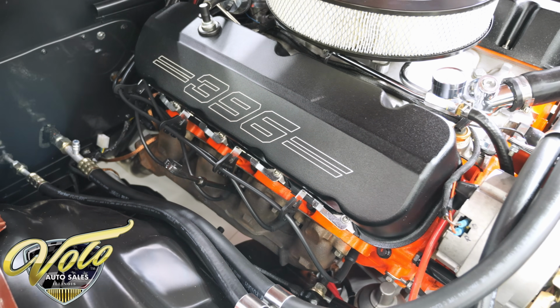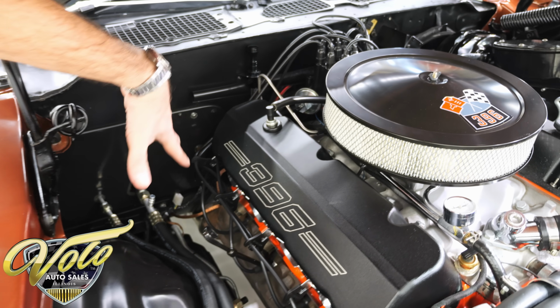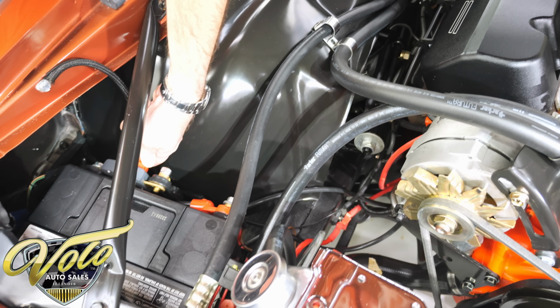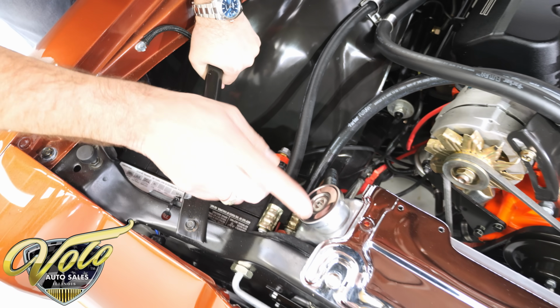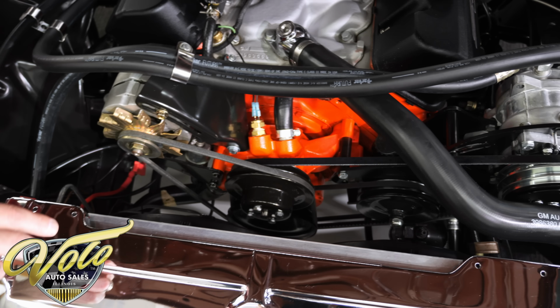The mechanic went out of his way to tell me this one runs strong. Wires are run neatly. The whole engine bay, all clean metal, all painted nice. New hoses, new wires. There's a nice big old battery disconnect switch here. Polished aluminum radiator with a chrome cover, new horns. We got electric fans on the radiator.